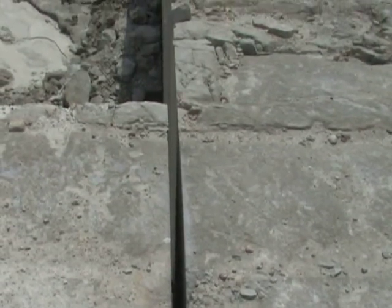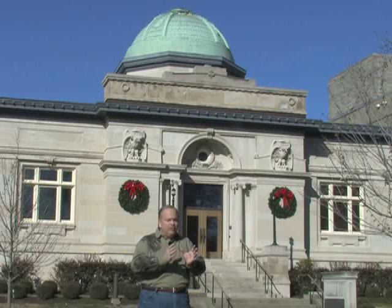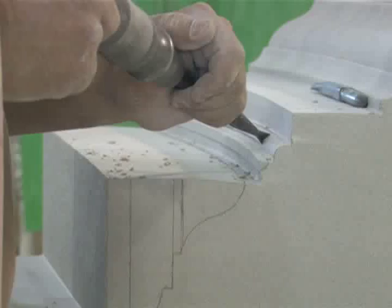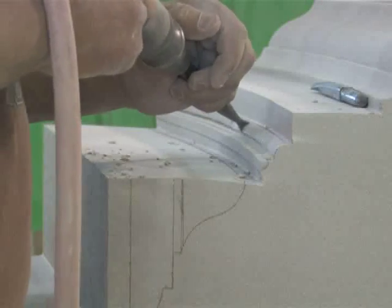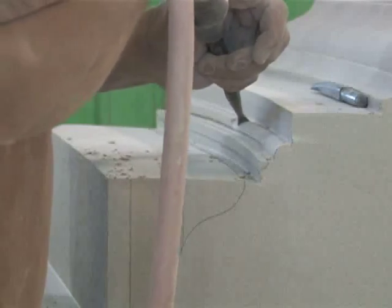But what's really exciting about this particular limestone is it's considered a free limestone, which means that it has no natural plane of fracture or breakage. And so that means that you can carve it, you can cut it, you can sculpt it, you can put it on a lathe, and you can turn it and shape it.